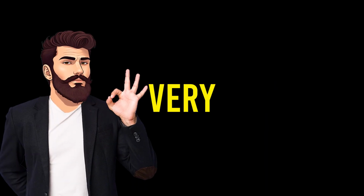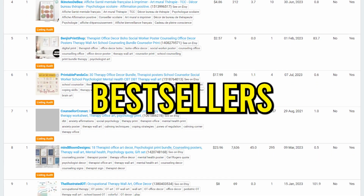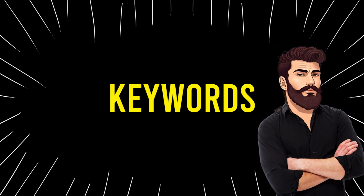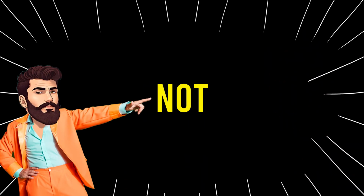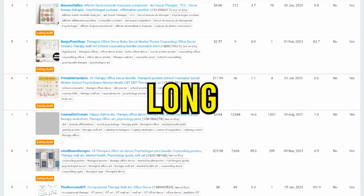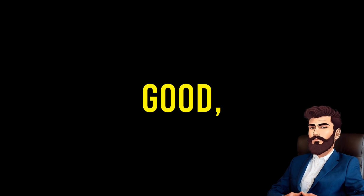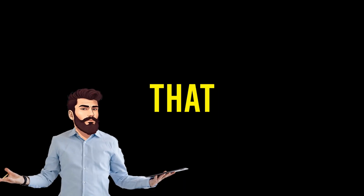Then the tags are very important. If you use eRank, you can see the tags of the best sellers and use them, or you can type keywords that describe your product. It's not rocket science. Use all 13 keywords and try to make them as long as possible. Think about what the customer would type to find your product. Make sure that the thumbnail looks good and arrange the photos in the order that you want.